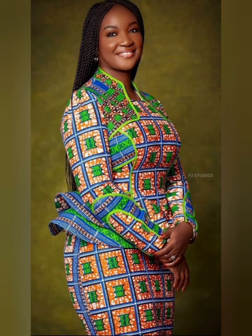Here is another style that is suitable for any kind of event, even church. This particular one, I love this print. I could remember this particular print has different colors, and is one of our old prints that is still trending.